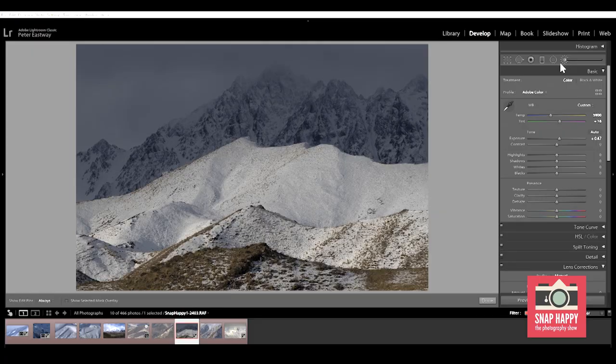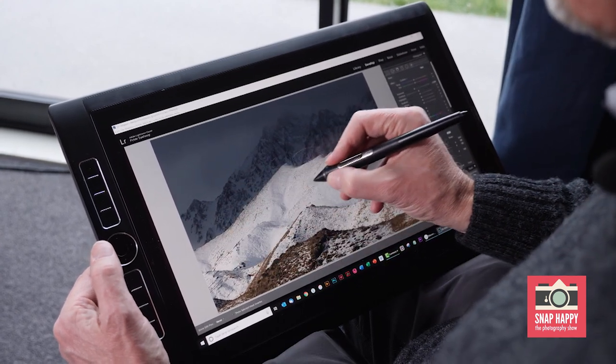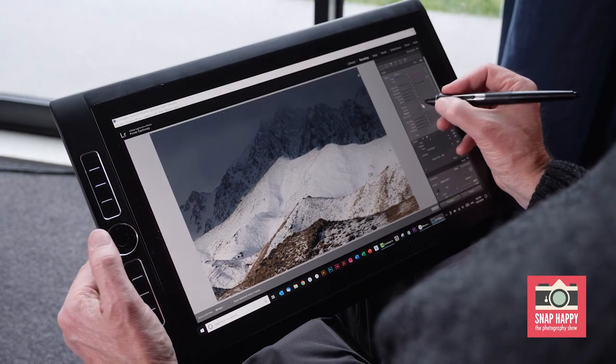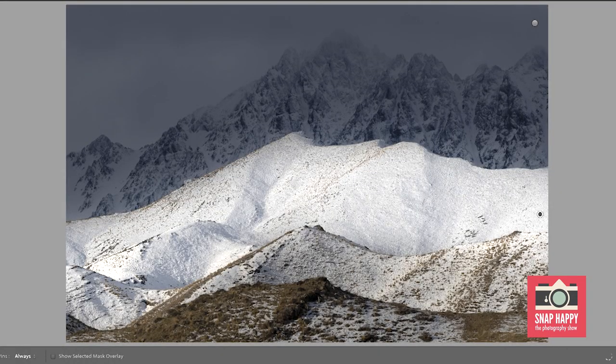Now, for the final piece, I want to bring out the texture in that snow. So we're going to add another adjustment brush, and I'm going to just paint over that middle range there. And there's a new tool down here in Adobe Lightroom, Texture. I'm just going to move that to the right a little bit, and you'll watch that the texture in that snow just starts to pop up.